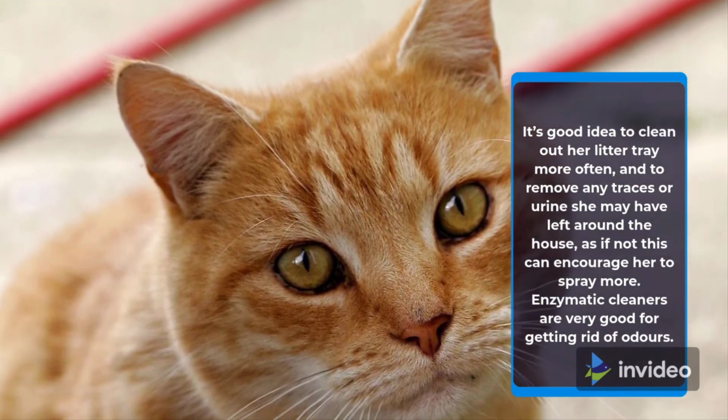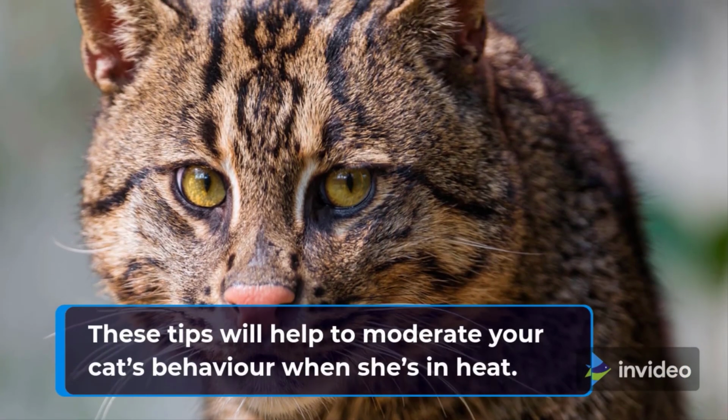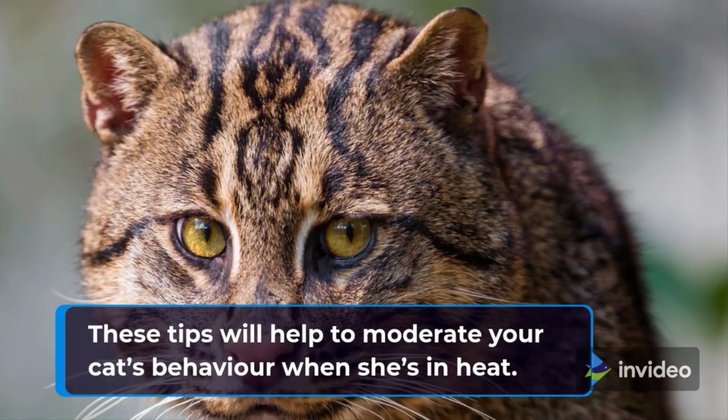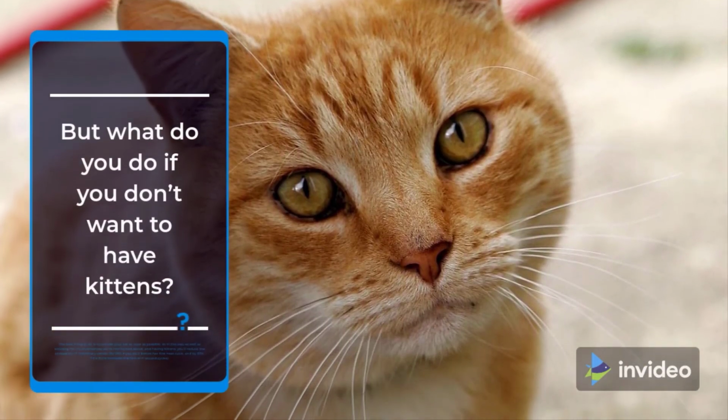Understanding what it means to have your cat in heat and what to do to calm her down can help both of you to get through these days in the best way possible. Although, as previously mentioned, if you don't want kids, sterilization is the best option.